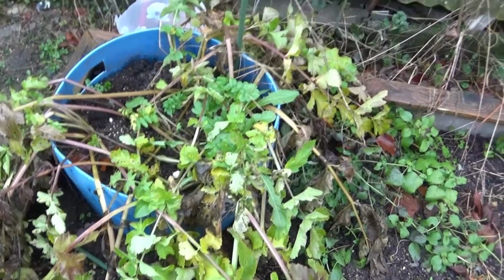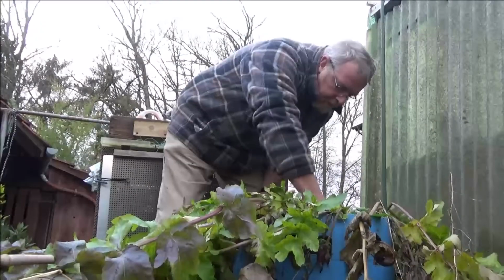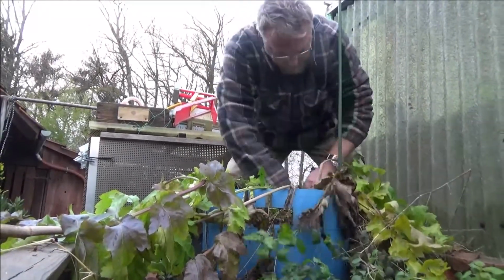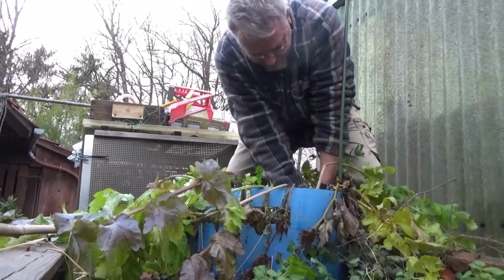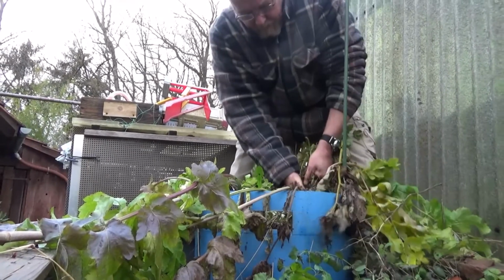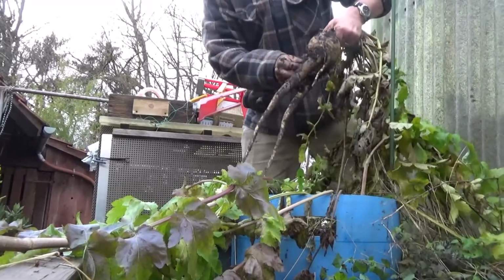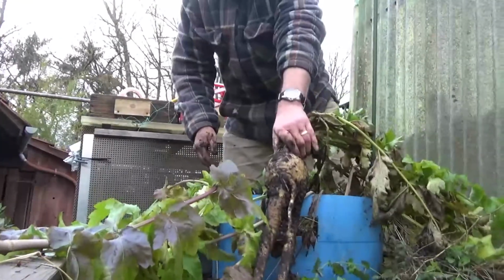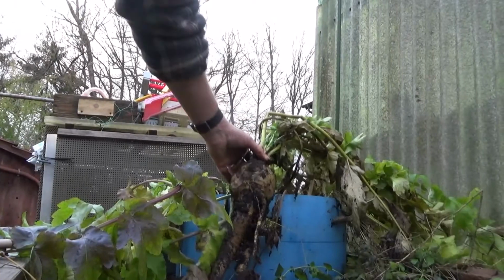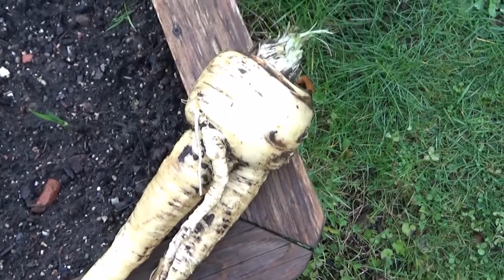I've only had one out so far, and we have had some frost, so I think we're due one. Let's have this parsnip out first. Two legs. Give that a wash and show it you.